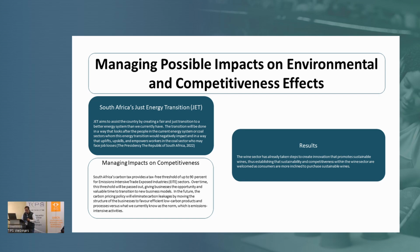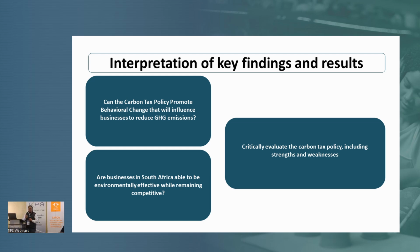Managing possible impacts on environmental and competitive effects is the JET, which will assist by transitioning the country to cleaner energy. And with phase 1 still in place and being extended, there are large tax-free thresholds that businesses can capitalize on. In my opinion and in my findings within my research paper, companies are generally going to move to renewable energy sources, not because of the policy, but because of the high cost of energy that is costing businesses to run. But the strength of the policy is the phased-in approach, because it gives businesses time to adapt to these stringent environmental changes and adapt to their specific markets.